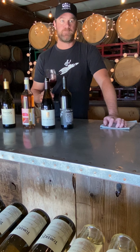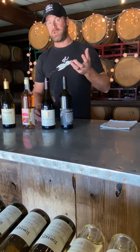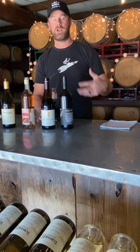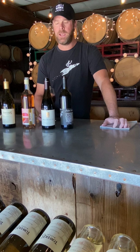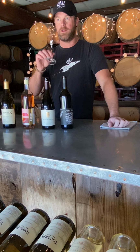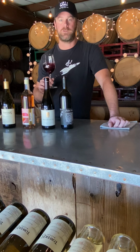We use American and French oak in the aging of this wine, and so you get some different flavors from each. The American oak tends to add a little more sweet notes, sweet flavors like coconut and vanilla bean. French oak tends to be a little bit more savory, but both provide a toasty kind of quality to the wine. And the wine's aged for about 16 months or so prior to bottling.